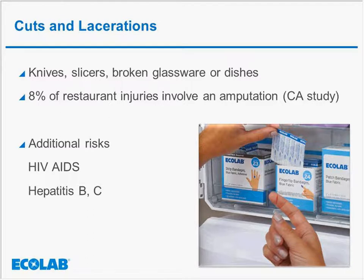And the potential for injuries is especially high if staff are not properly trained in the use of knives or other slicing equipment. As a result of cutting accidents, blood can cause some dangerous exposures. It may contain dangerous bloodborne pathogens such as HIV or AIDS, hepatitis B or C, and this blood exposure can be a risk to other employees or customers.